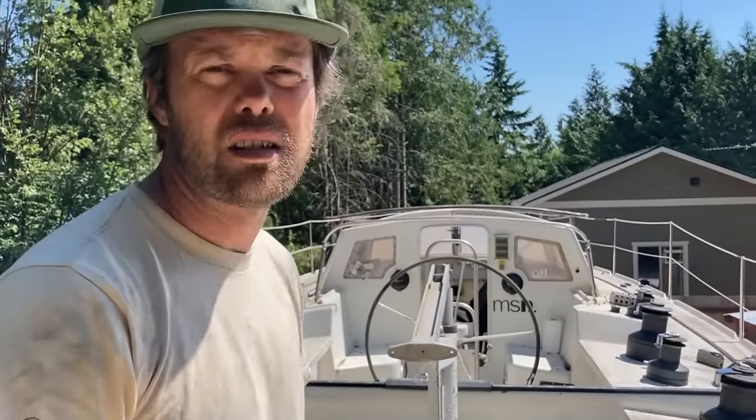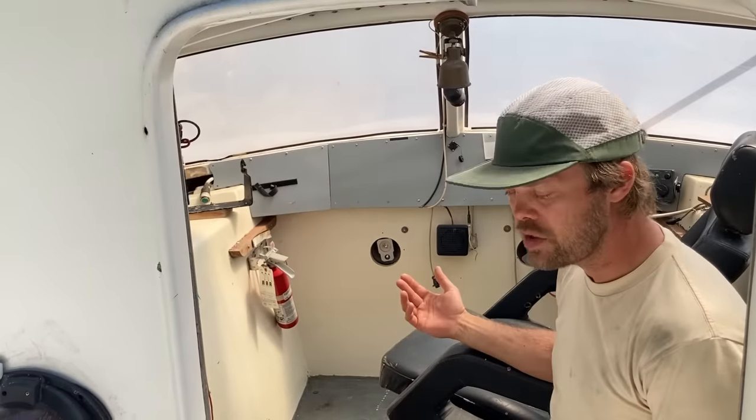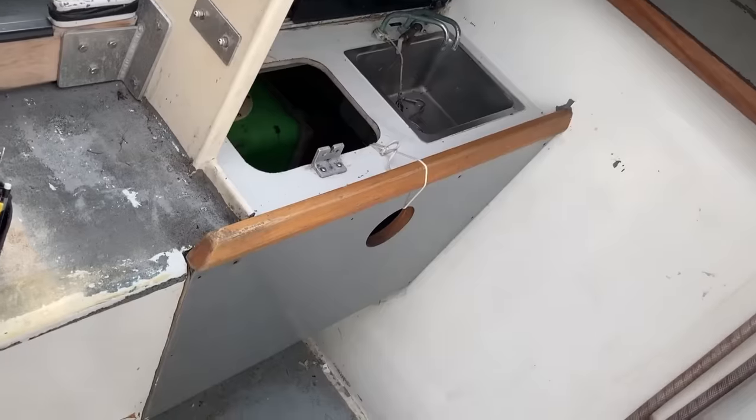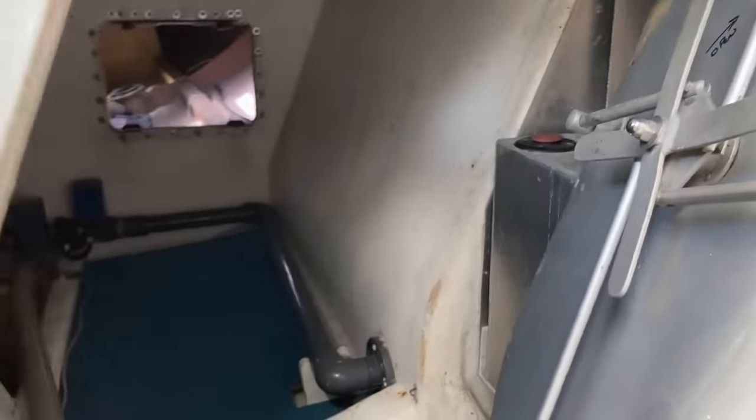Short tour, I guess. So, cockpit. This is like where they pretty much lived while they were racing the boat offshore. Sink, and there was a little gimbaled stove there. There's a microwave. Get all the way in there.